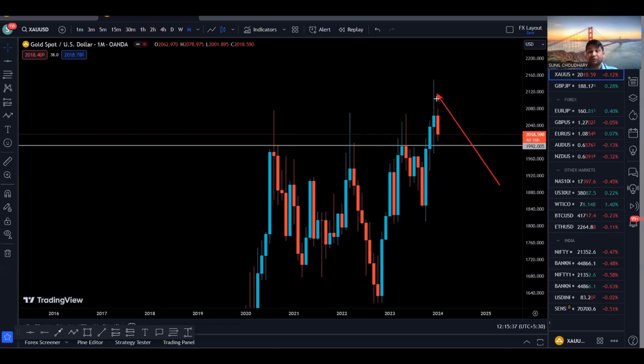Also we can see that we have a wick to fill. So for the current monthly candle, as we have already created a kind of bottom wick and we have not broken the low of the previous candle, I still believe that there is a very high probability for the price to continue going up and fill this wick, as we can see here on the monthly time frame.